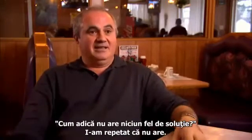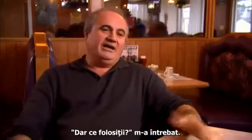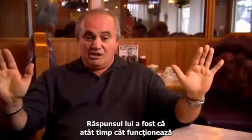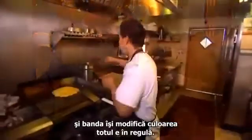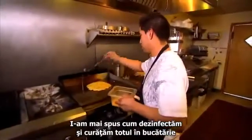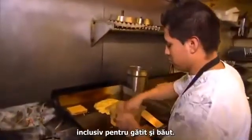I says, "It just does the job without the bleach." So I gave him a little lecture about the machine, and I told him about it. He says, "As long as it works, as long as my strip turns the color it's supposed to, I'm happy with it." And I told him a little bit how we disinfect and clean everything in the kitchen, how we keep this water for this and for that, and we even cook with the water, and we drink it.